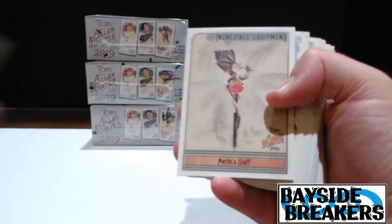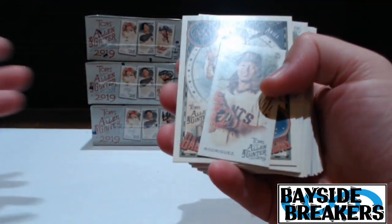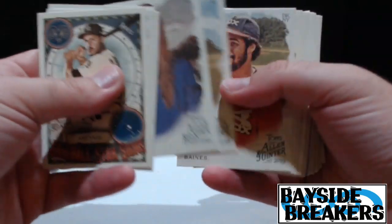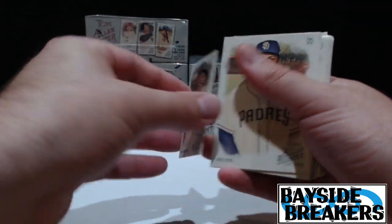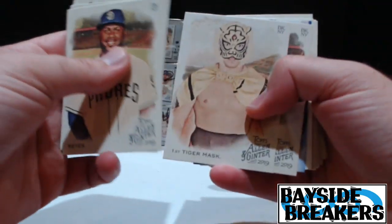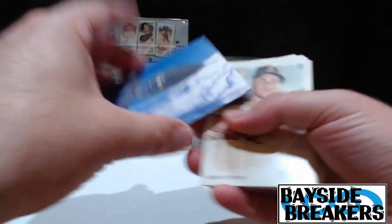JD Martinez, A&G back. Derek Rodriguez for the Giants. I think he just got sent down, though. Jonas Cespedes. I don't know who that is. Haley Dawson. I'm not sure who that is. Collectible Canines Borzoi.